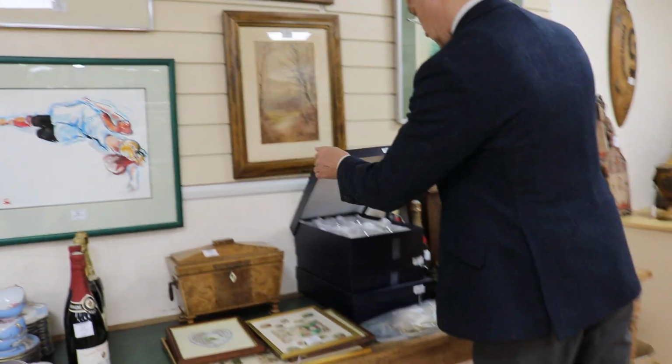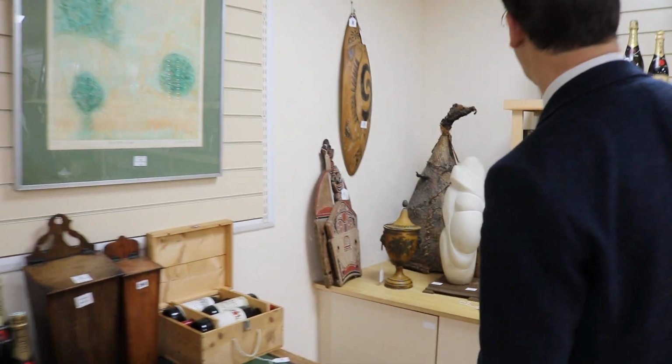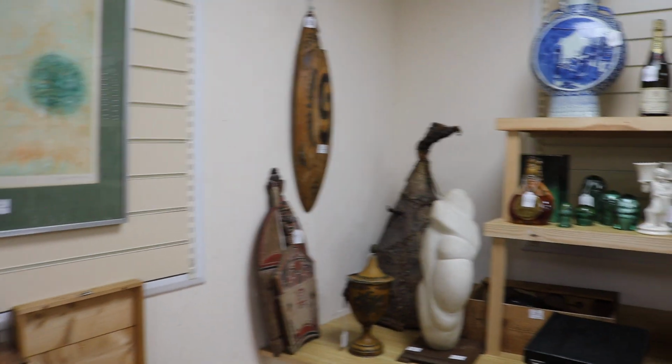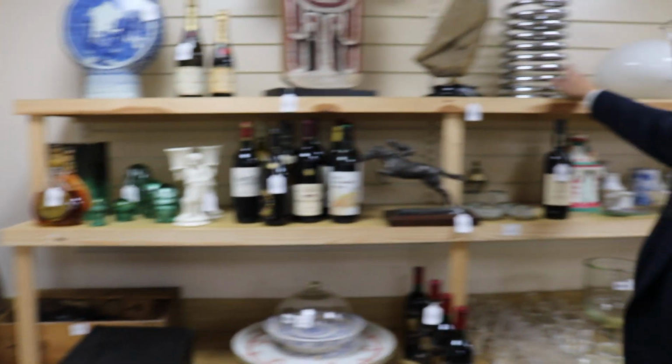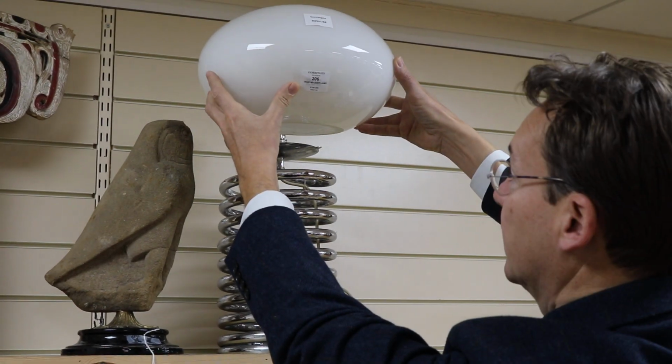So, as usual, lots of booze still, whether it's a Christmas thing, I don't know, but lots of wines. Bit of oceanic art there. Then, this is a funky lamp again. This is an Ingo Maurer lamp. Obviously the shade sits up on top like that.